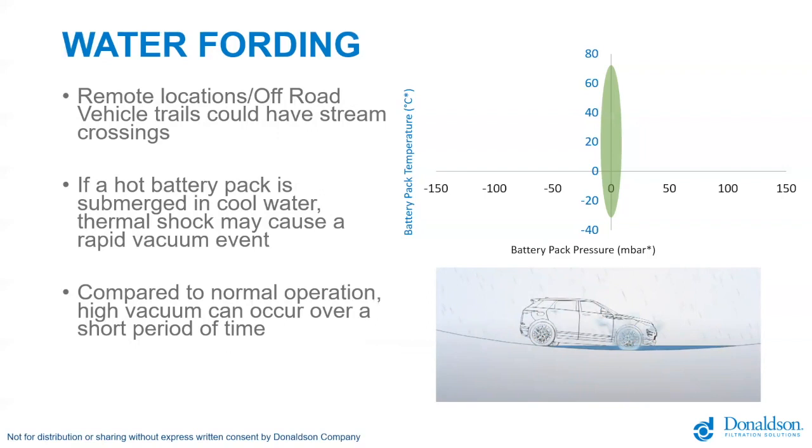Because we've been pushing this vehicle to the max, our battery pack's a little warmer than usual. And when it's submerged in the cool water, there could be a thermal shock within the free air of the battery pack. This thermal shock would result in a vacuum condition, causing high vacuum within the entire enclosure itself.